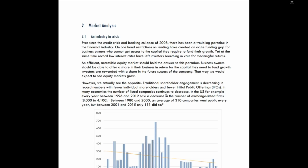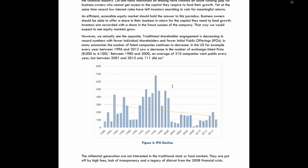And starting with the first section, an industry in crisis, the problem that the stock market, or the stocks and shares industry, is facing at the moment is that fewer and fewer companies these days are actually going public. And the reason for that is increased regulations, more cost. You've got to jump through hoops, and it's a lot more difficult now than, say, 20 or 30 years ago. And another interesting thing to note here in the white paper is they say the millennial generation are not interested in the traditional stock or fund markets.